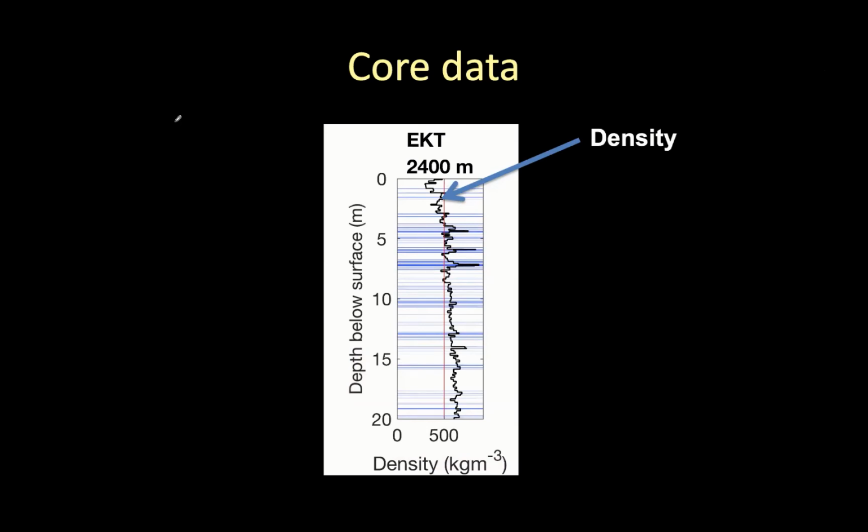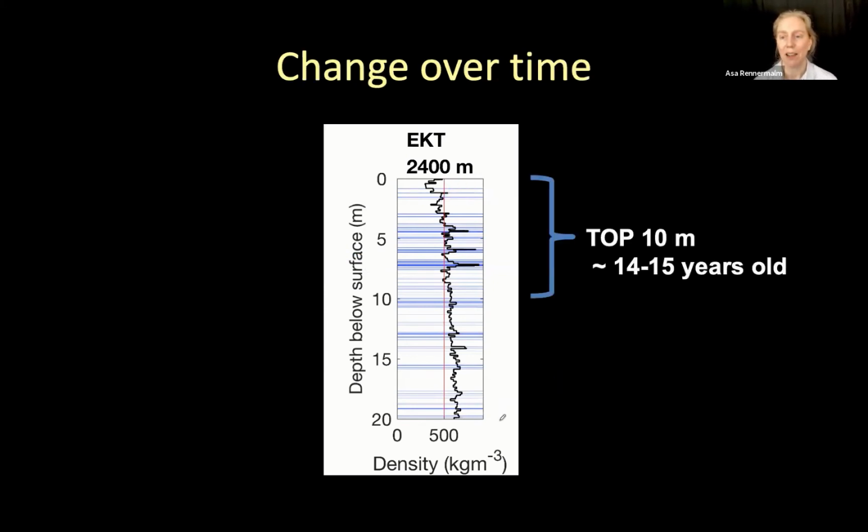You see something else in this data, right? These blue lines are the ice layers. They show you the position and the thickness of ice layers in firn. So it's just a representation of the core. And what's so cool about core data is that when you go deeper down in the core, you're also going back in time. So we have some dated cores from this region, which is pretty amazing, actually.